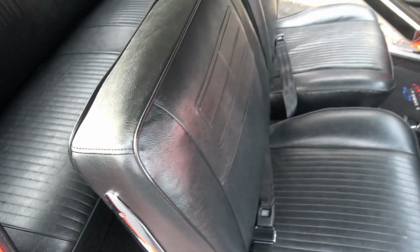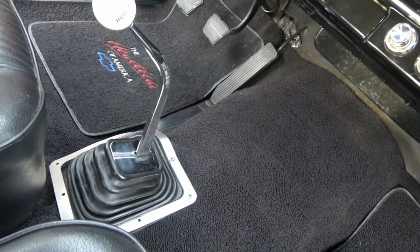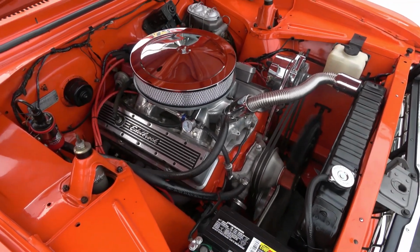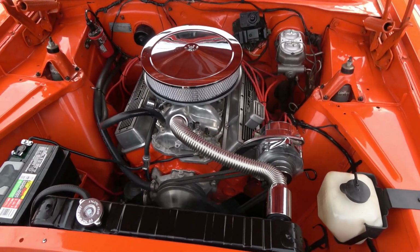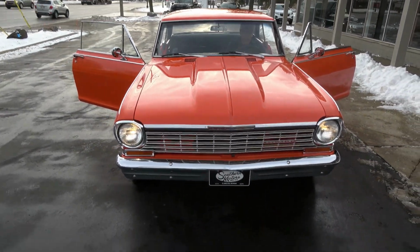Seats look good. They've definitely been all redone. Blower motor worked. The radio did not work, guys. Little marks in the side glass there. Yeah, this thing just hits. Great sound in that small block. Car's just got a good look.